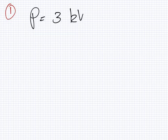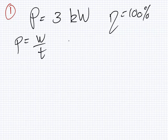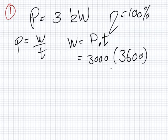A 3 kilowatt heater heats a bedroom for 1 hour. How much work is done? Assume efficiency is 100%. Easy peasy. So this is just power equals work over time. So work equals power multiplied by time. That's 3,000. And how many seconds in an hour? 3,600. 10.8 mega. It's a big one.